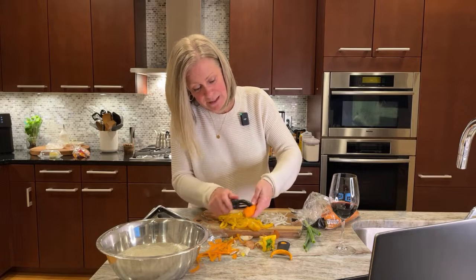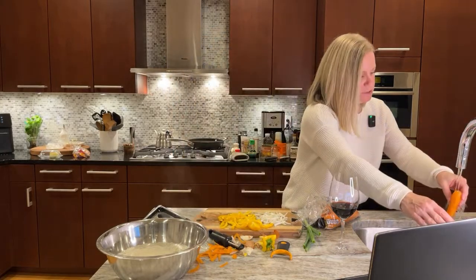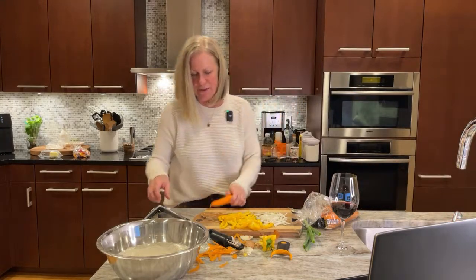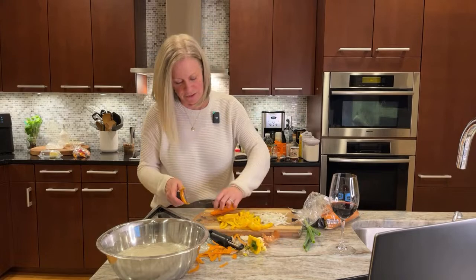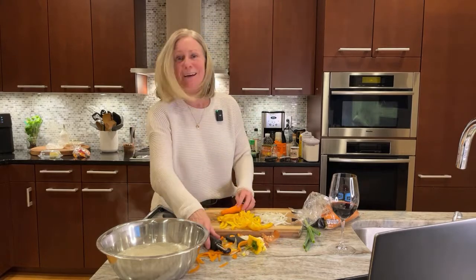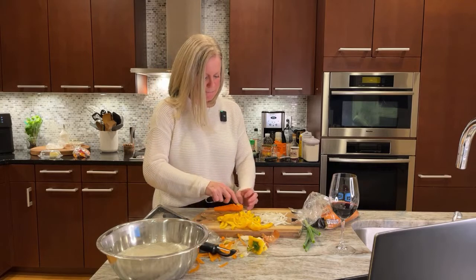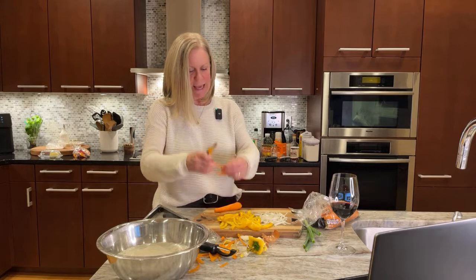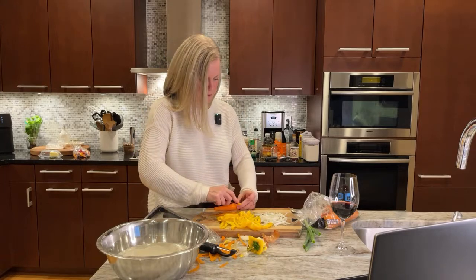And if it doesn't seem like enough, I'll get some more. So you kind of want everything to be about the same size. The carrot you want to be a little thinner because carrots, as you know, take longer to cook because they're heartier. There we go. And that's my lovely little julienne thing that I adore. It's one of my favorite tools.